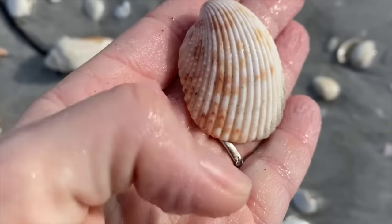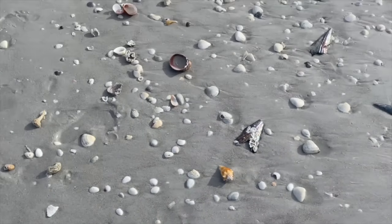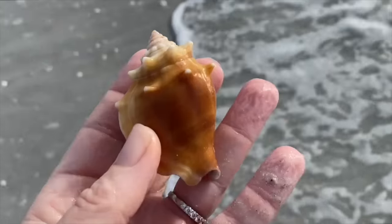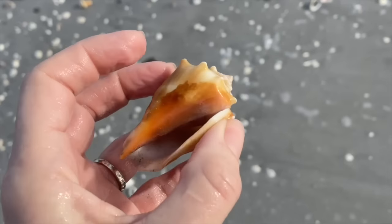It's kind of light. Usually they're a more dark, robust color. So these are just kind of the things that are rambling through my head. I kind of know what the shell is. What's it going to look like? Are you going to be perfect? You just might be. So that is also a fighting conch.